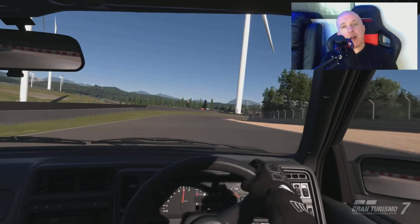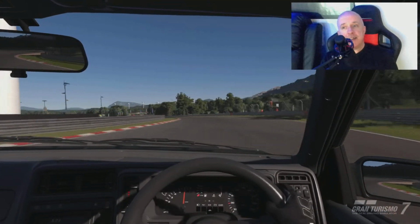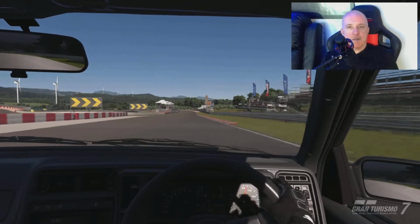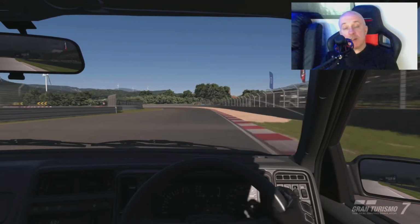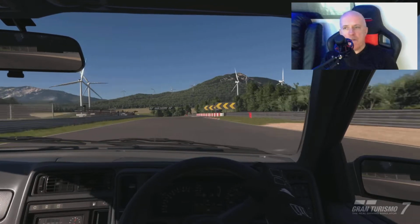So this is about the closest I'm ever going to get to driving one, and I'll be honest, it didn't disappoint. I mean, okay, it's not a modern day Ferrari or Aston Martin or Porsche, it doesn't handle like them. But what you have to remember is this car was 35 years old, and it still handles perfectly well.